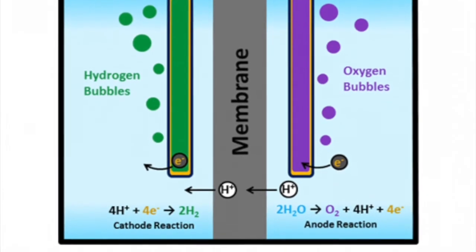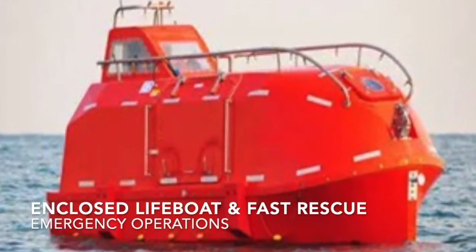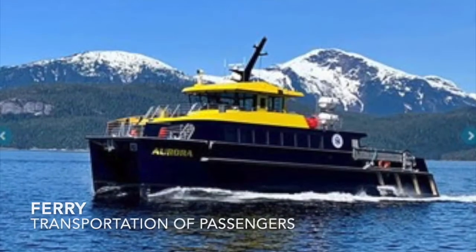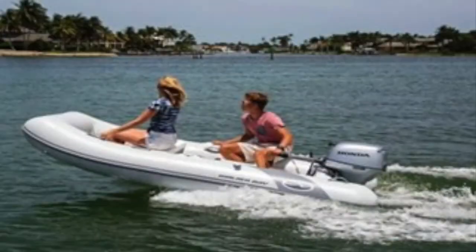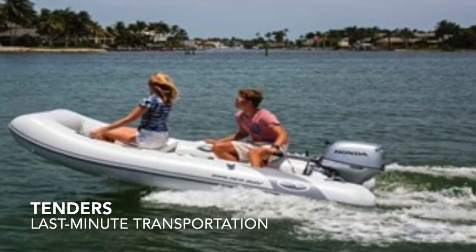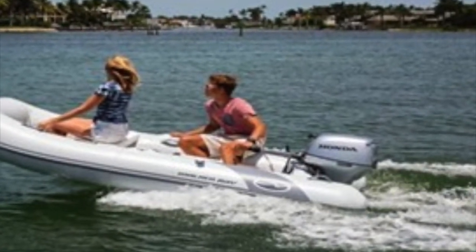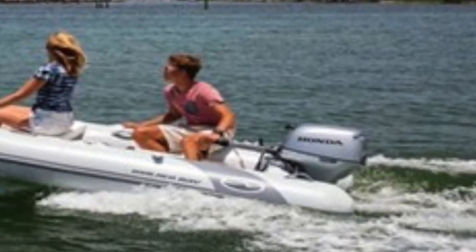The transportation system of Novus Atlantis is comprised of 5 main vessels: the enclosed lifeboat and fast rescue boat for emergency operations, the catamaran Ropax ferry for transportation of passengers, the tugboat for transportation of large equipment or to relocate Novus Atlantis in the case of a weather emergency, and tenders for last-minute transportation. As mentioned previously, Novus Atlantis might possibly have to be relocated due to a hurricane in the area which it cannot withstand, so it is important to keep an eye on the weather at all times.